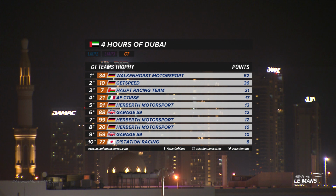That is the points position. Dominant, as I say, for Valkenhorst Motorsport. 52 points from Get Speed on 36. Hump Racing Team's number 7 on 21, and 17 for that 21 AF Corsa car, 13 for Herbst Motorsports. And whatever they did with BoP didn't make the difference.